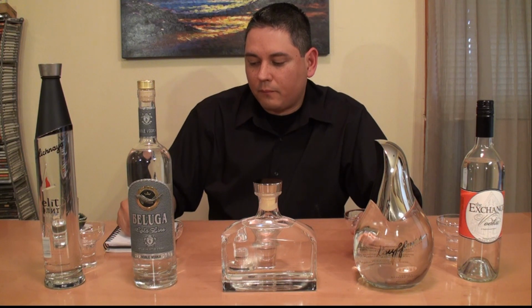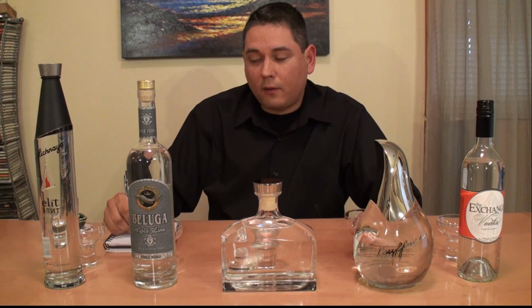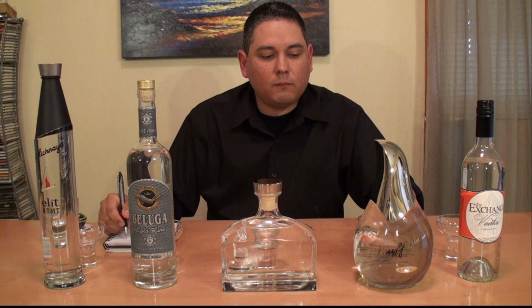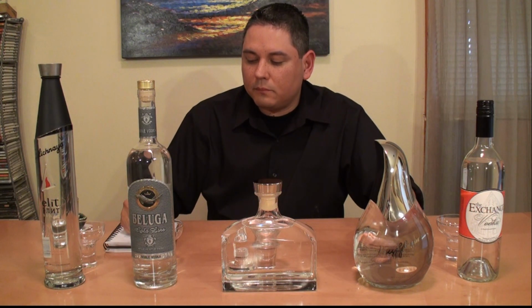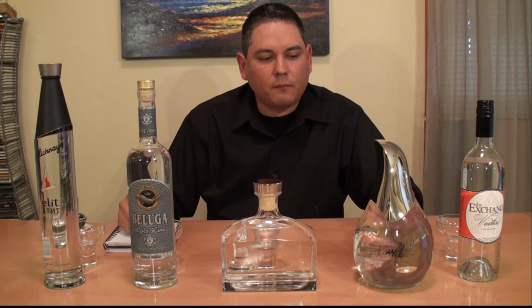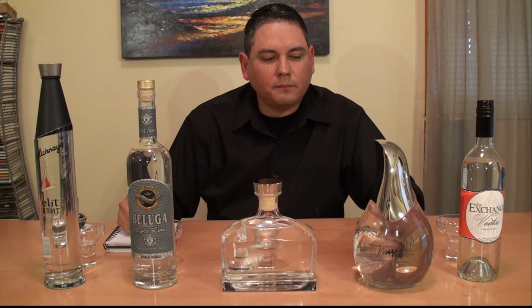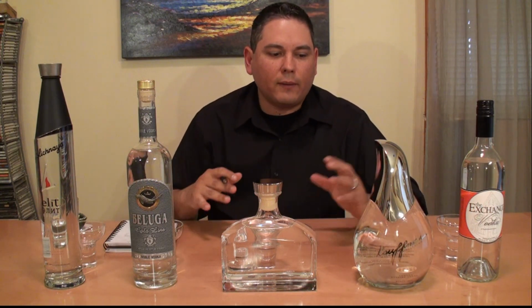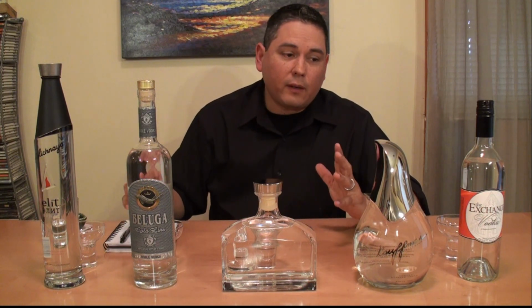Very smooth. Very low alcohol. It does have a silky texture. As far as the actual flavors, there's not too much flavor to it. Maybe just a hint of fresh baked bread, maybe the yeast, I guess, is what I'm getting there. And it does have a minty back note to the whole thing throughout the finish. But overall, very nice.